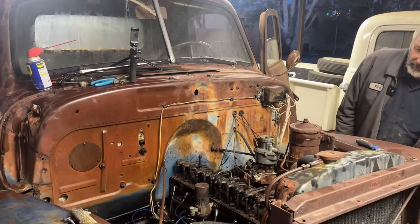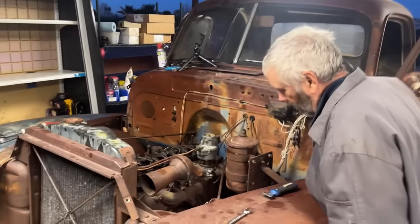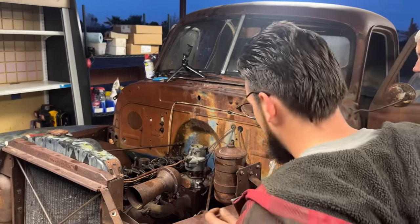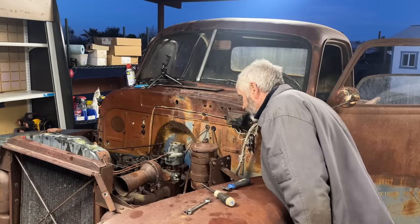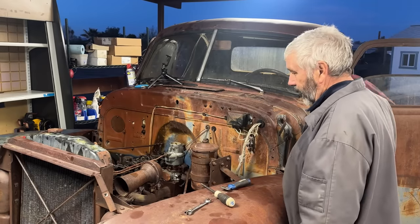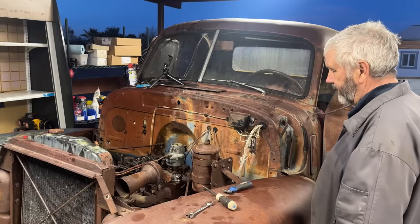Yeah, I think somebody ran her till the rod knocked. The noise is crummy. I need to run it a little. Well, yeah, listen, man, it ain't going to hurt nothing now. Try it again. Maybe that noise will go away. Maybe that noise will subside.